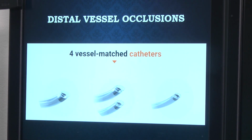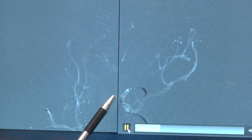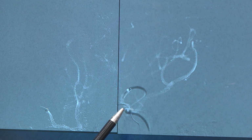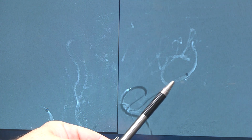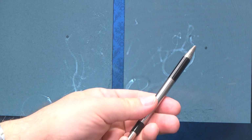reach those territories. I'm going to show you one of these cases where one of these really small catheters is advanced safely far up to the brain vasculature, and with the next move, turning on aspiration, just like a vacuum cleaner, it grabs that blood clot wedged there in a peripheral vessel and then brings it out.